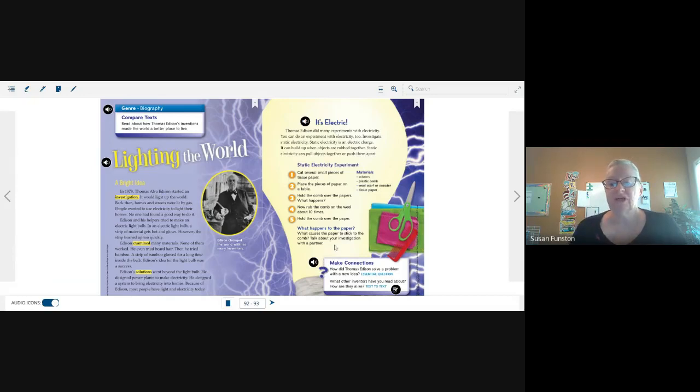All right, so Thomas Edison did solve a problem with his new idea. He solved the problem that people wanted light in their house, and so he invented the electric light bulb to solve that problem. What other inventors do you know about? Well, we read about Mary Anderson the other day. She invented the windshield wiper. How about Benjamin Franklin? He was a very famous inventor. Can you think of others?